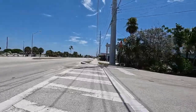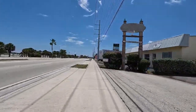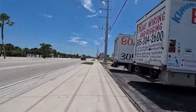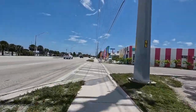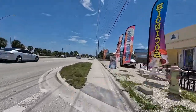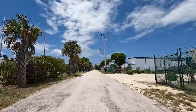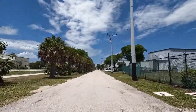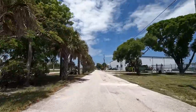Going to cross US Highway 1 and start my ride back to the 7 Mile Bridge Park. Made the U-turn and I'm now riding west on the way back to the 7 Mile Bridge Park.